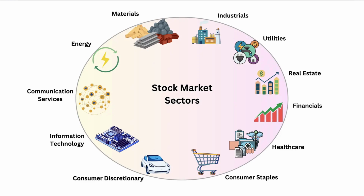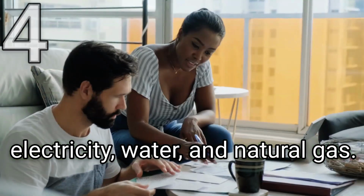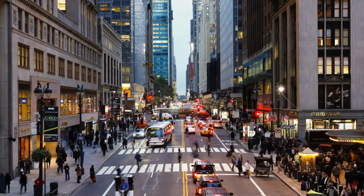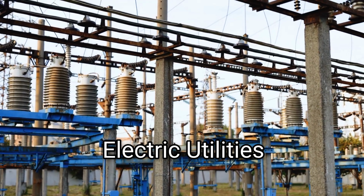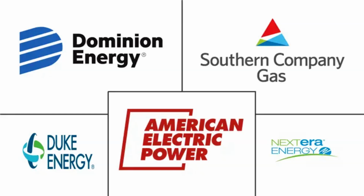The next sector in the stock market is the utility sector. Utilities provide essential services like electricity, water, and natural gas, powering homes and businesses. Sub-industries include electric utilities, gas utilities, and water utilities. Some of the top companies include NextEra Energy, Duke Energy, and Dominion Energy.